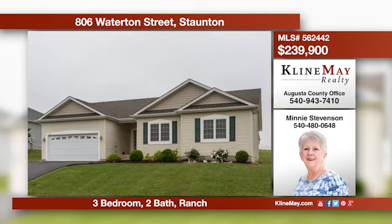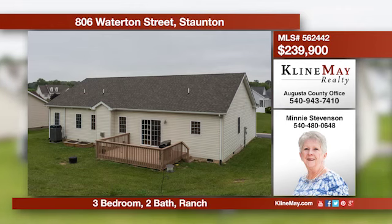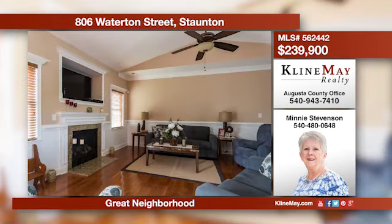Welcome home to 806 Waterton Street in Stanton's Winbrook neighborhood. Location is everything, and here you are just minutes from shopping and the I-81, I-64 interchange. This home's open floor plan keeps family and friends together when enjoying each other.